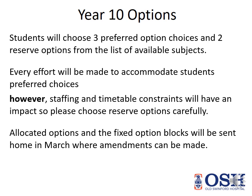So it may be that once the option blocks are fixed, I won't have factored in which one of those option blocks your subject needs to be in. So please, if you get them all in by the 23rd of February, then I can factor that in to my thinking when I'm trying to put the option blocks together.